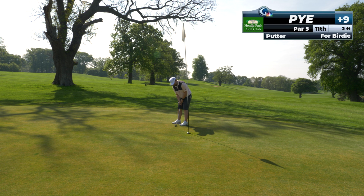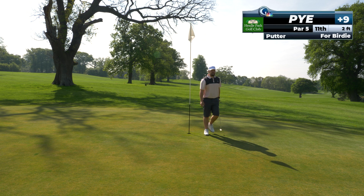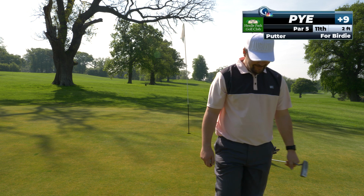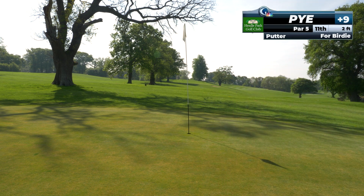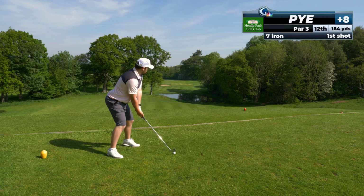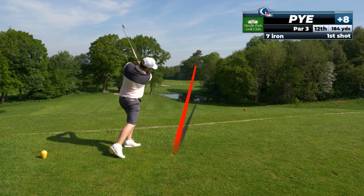Fortunately, I do roll it in for the birdie, but oh my god, you know what? It'll come. That eagle will come, and if I can get it on camera, that'll be a massive bonus. But that would have been so nice to get. So anyway, we're going to move on to this next par 3. This is actually a really nice little hole, with a little pond there.